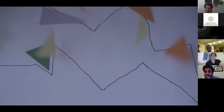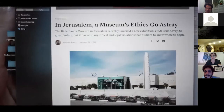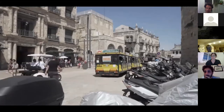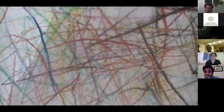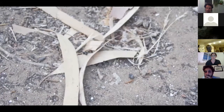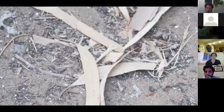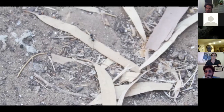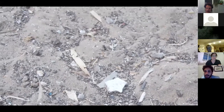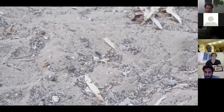Now what do you do with all these antiquities? Let them dust away or put them on display? The latter, apparently. And so opened the Finds Gone Astray show at the end of 2018 in the Bible Lands Museum in Jerusalem. Now, that's just a start, an introduction, a tip of an iceberg. And what about the ants? Should they hide their treasures deeper under the sand?